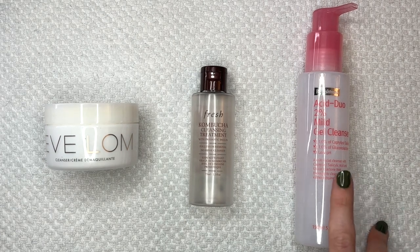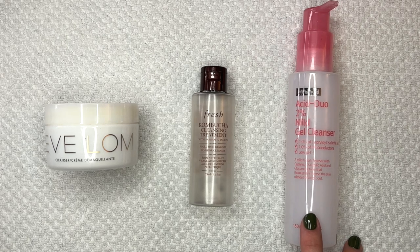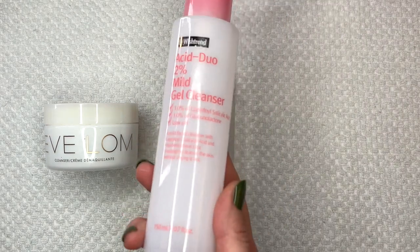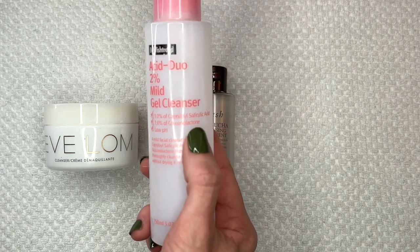The By Wishtrend Acid Duo 2% Mild Gel Cleanser. I am shocked by how much I like this. I feel like I shouldn't like it as much as I do because it's a gel cleanser and I'm always going off about not liking gel cleansers. But as you can probably see here, hopefully, it also contains 1% of LHA and 1% of PHA.